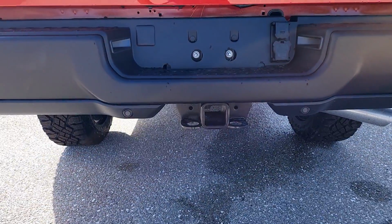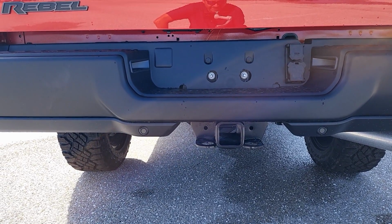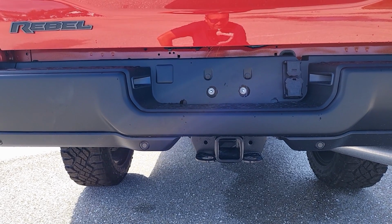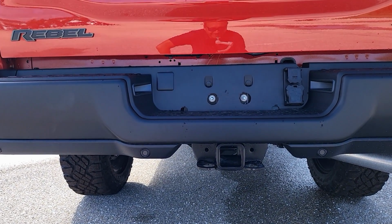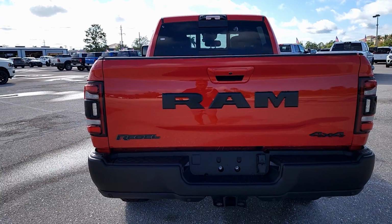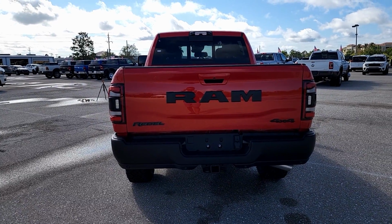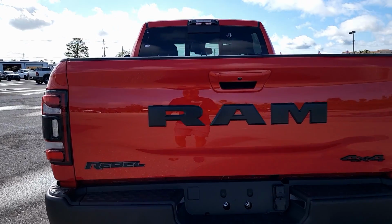So the towing capacity. If it's equipped with the gasoline engine, it can tow up to 20,000 pounds, but not on the Rebel. I think on the Rebel it's 16,000 pounds with the gasoline and less than 15,000 pounds with the diesel. So why would you want to buy a diesel engine? Well, some people say it tows better. It feels like it pulls better with the diesel. I'm not sure. I'm not a big towing guy, so I wouldn't know.